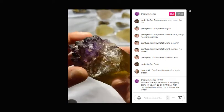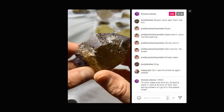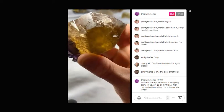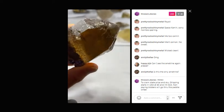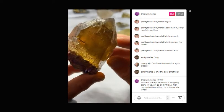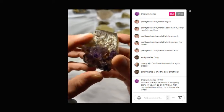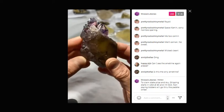So there's amethyst and citrine. This is from 2004 from the Golconda Ranch in Minas Gerais, Brazil. And it's two stages of growth. I'm trying to give you the best light here so you can see this amazing citrine coloring. And this is all double terminated, and it's got a secondary growth of amethyst.